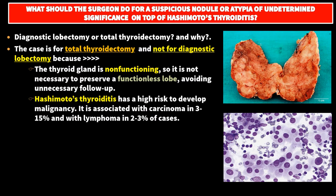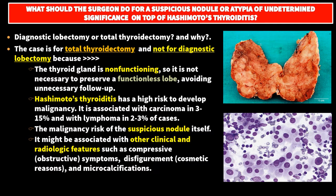Hashimoto's thyroiditis has a high risk to develop malignancy. It is associated with carcinoma in 3 to 15% and with lymphoma in 2 to 3% of cases. The malignancy risk of the suspicious nodule itself might be associated with other clinical and radiologic features such as compressive, obstructive symptoms, disfigurement, cosmetic reasons, and microcalcification.